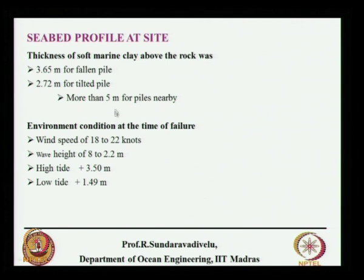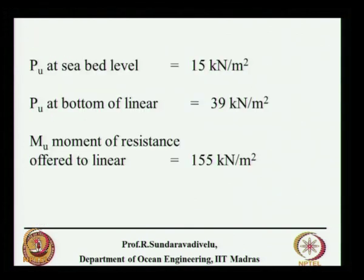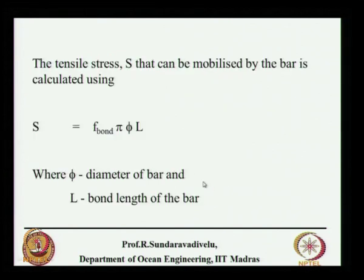So we have to estimate the force due to this accurately, assuming the direction of the current as I explained earlier. Then they have to estimate the lateral capacity of the soft clay. Then they also have to estimate, at seabed level, at the bottom of the liner, what is the moment of resistance. All these things they have to calculate.